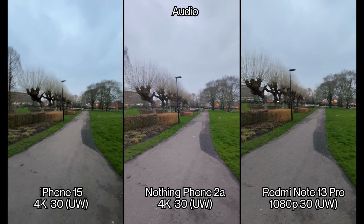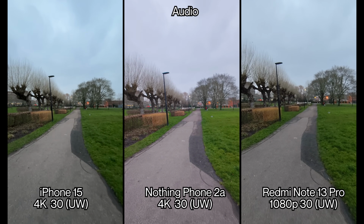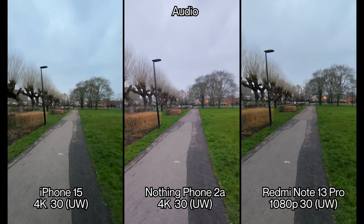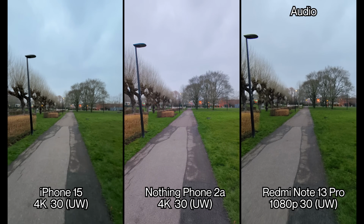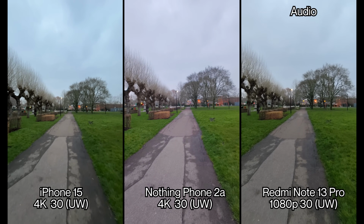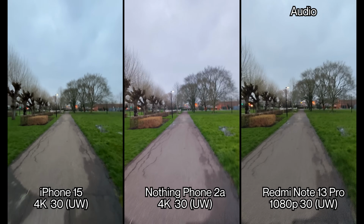We've now switched to the ultra-wide angle lens on the Nothing Phone 2a, iPhone 15, as well as the Xiaomi Redmi Note 13 Pro. Now, the benefit you do get with the iPhone 15 and the Nothing Phone 2a is that you still are able to record in 4K 30 on the ultra-wide, whereas the ultra-wide on the Xiaomi is limited to 1080p 30. Still a quick run.